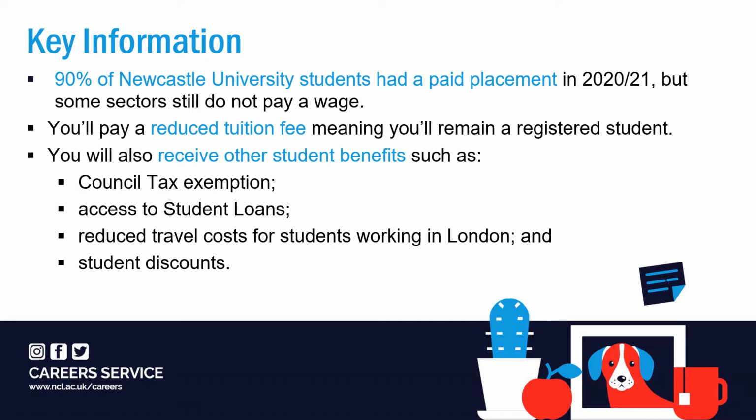Throughout your placement, you'll pay a reduced tuition fee, meaning you'll remain a registered student. You'll do a 120 credit module alongside your placement and get support from my team and the placements team, as well as a module tutor throughout your placement. You'll also receive other student benefits such as council tax exemption, access to student loans, reduced travel costs for students who are working in London, and other student discounts.